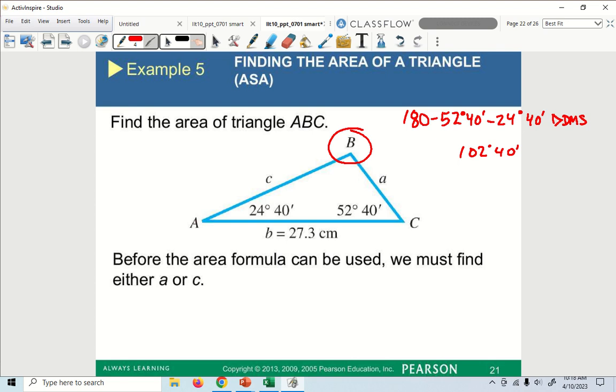Yeah. Okay, good. All right, now we need to solve for either A or C because I need to set it up.